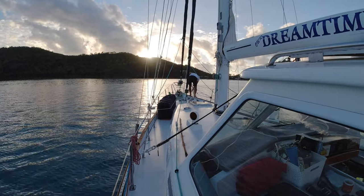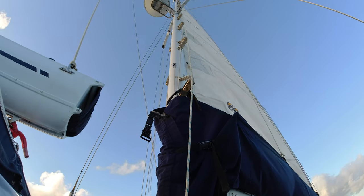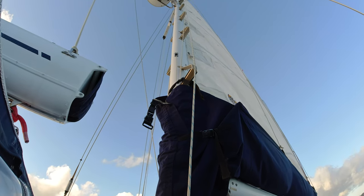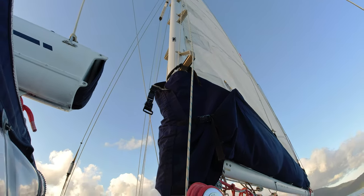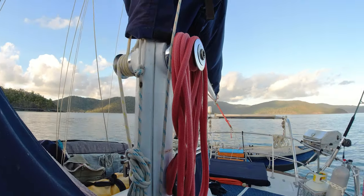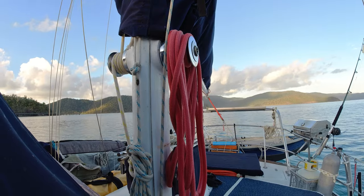Thank goodness for decks. Before we put the anchor up, we just popped up the mizzen. We've got no wind. It's easy to get our mizzen up, and we're then set, ready just to get the main up after we motor out.